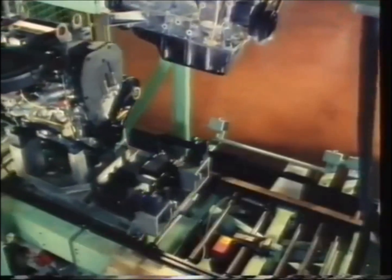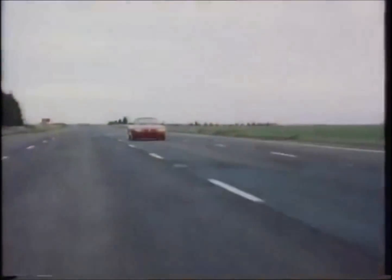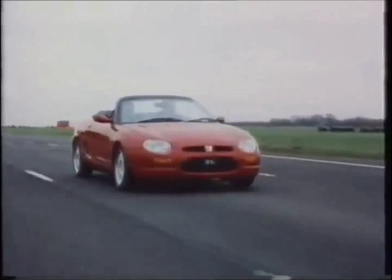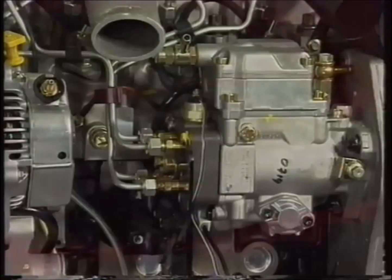Rover's current power units are the envy of the automotive world. The K-series, introduced in 1989, has proved to be highly successful. The latest K development being the exciting variable valve control unit in the MGF. Then there was the fly-by-wire L-series diesel engine at the end of 1994. So smooth and powerful, it transformed people's opinions of diesel engines almost overnight.